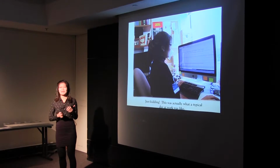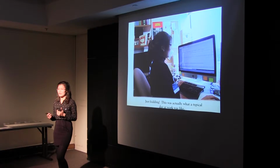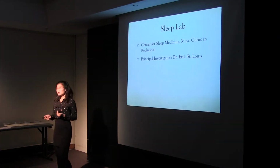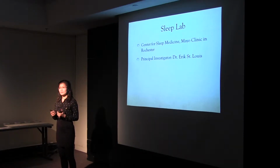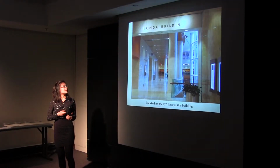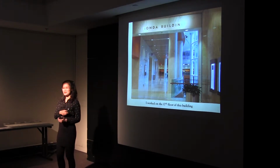I spent a lot of time analyzing data at the computer and shadowed different physicians and got to spend some time in the OR, which was very cool. So a little bit about my lab. My lab is the Center for Sleep Medicine, or the Sleep Lab, and it is here we do a lot of research on sleep-related problems, and I worked directly with my principal investigator, Dr. Eric St. Louis, and the sleep lab is located on the 17th floor of this beautiful building. This is a very nice and modern building at Mayo Clinic.